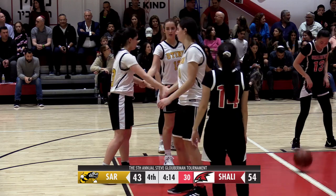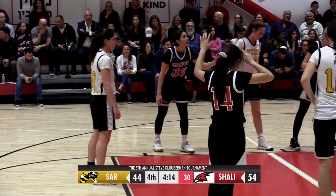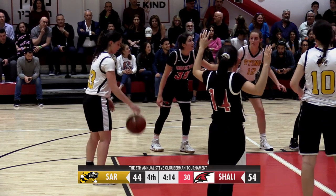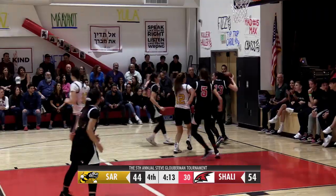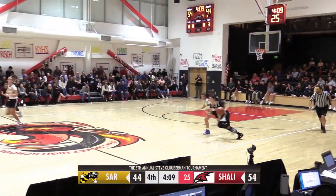She knocks down the first free throw, looks to knock down the second, and if she can do that, it'll only be 9 points, which is 3 three-pointers away from tying up this game with the Shalhevet Firehawks. Here we go. She takes the first free throw and cannot convert. And that's Tizabi on the rebound, gives it to Lazary, and now gives it back to Hiller.